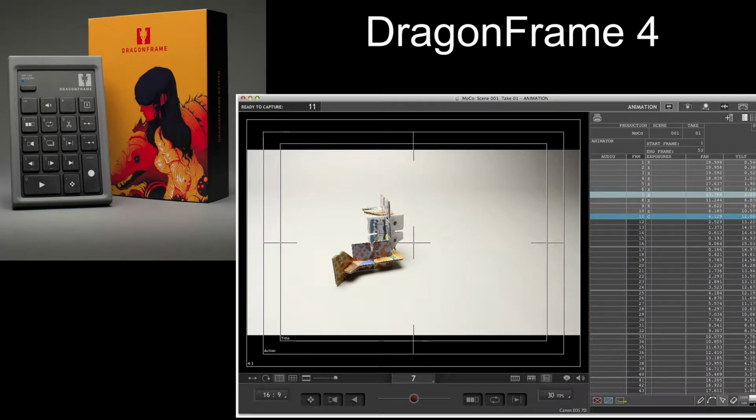Okay, let's talk about stop motion software. The main software that I would suggest is Dragonframe. That's the most professional, that's what's used in the industry, that's what was used to make all kinds of movies like Shaun the Sheep, Kubo and the Two Strings, all that kind of stuff. So we'll talk about Dragonframe. I will talk about it a lot because that's pretty much all that I've used.